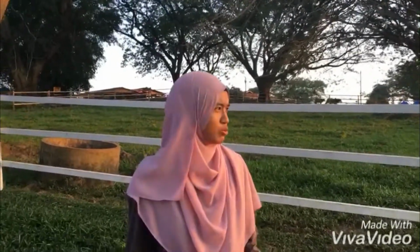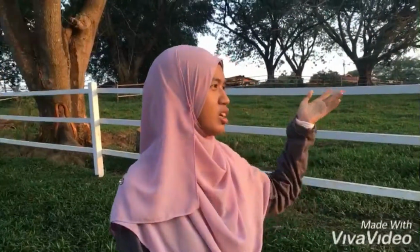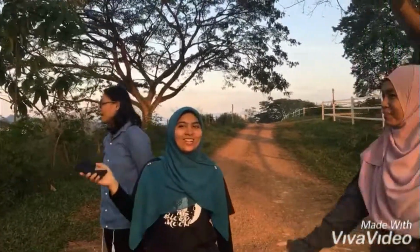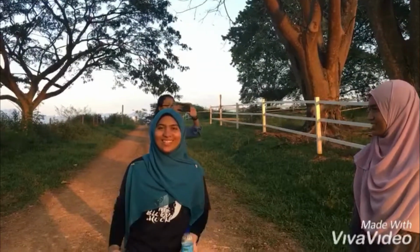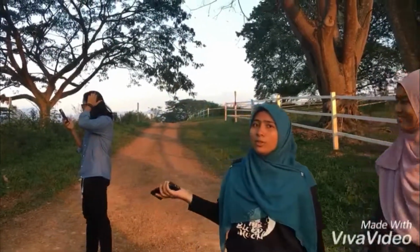Farm 16 is very suitable for picturesque photos because, as Fazira and my friend said just now, we can see a lot of scenic views. I asked my friend about their opinion. Fazira, yes. I think this Farm 16 has many places to take pictures. They have many beautiful places. If we take pictures with the animals, we can be a great photographer also.